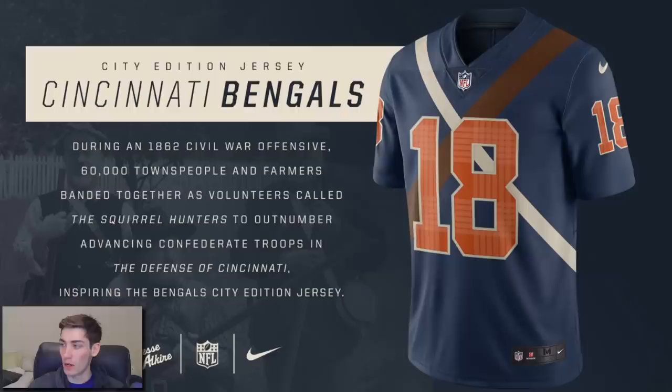Oh, wow. Okay. Cincinnati Bengals here. During an 1862 Civil War offensive, 60,000 townspeople and farmers banded together as volunteers called the Squirrel Hunters to outnumber advancing Confederate troops in the defense of Cincinnati, inspiring the Bengals City Edition jersey. Now, I understand the theme. I think it's a cool idea.